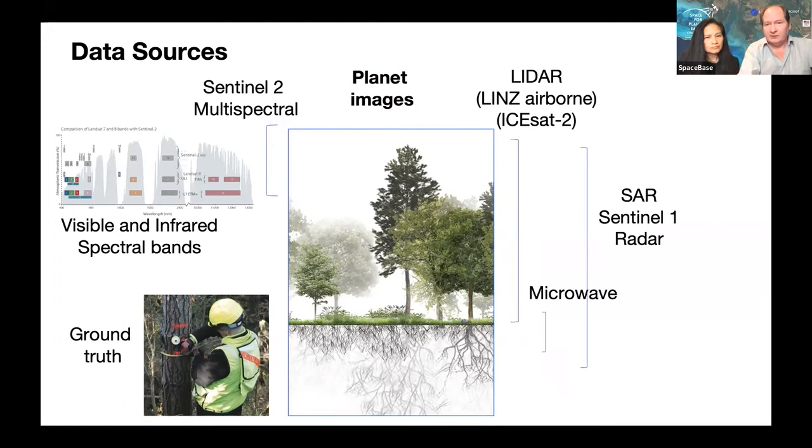And then there are other sources. The laser LiDAR can measure the heights of the trees, from the canopy down to the ground. The microwave can tell you something about the condition of the soil, and the radar penetrates also into the soil somewhat.